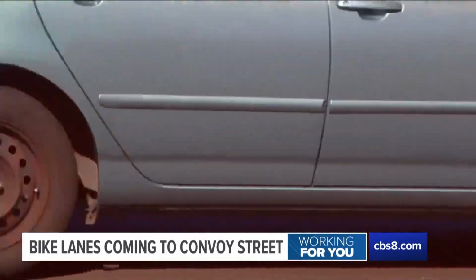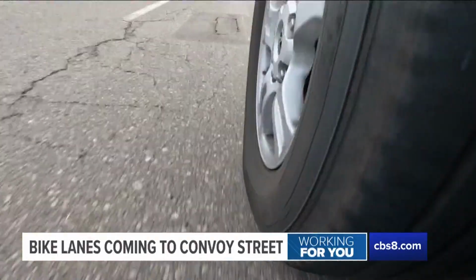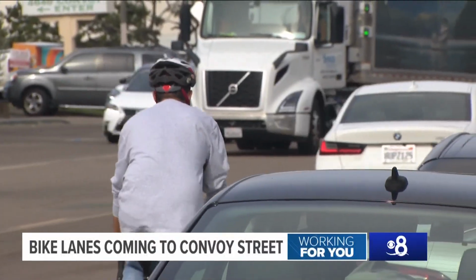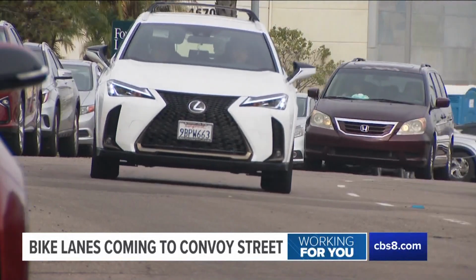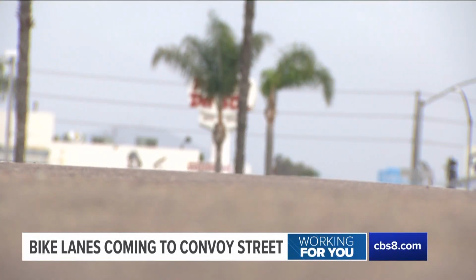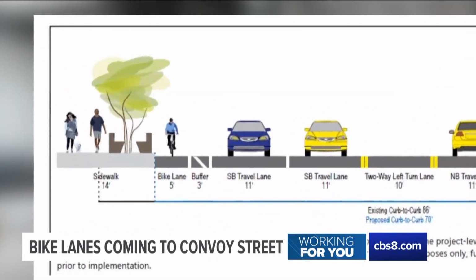You really can't go on the street here with the way traffic is. Potholes and cracked pavement make biking a treacherous venture here on Convoy Street. It's bumpy. I mean, these roads, they probably need a fresh coat of pavement or something. That's what the city tells me it's planning to do over the next few months. And while they're repaving Convoy, they'll be adding bike lanes too. They showed me this rendering of what the layout will look like.